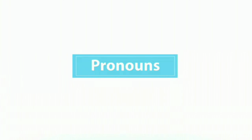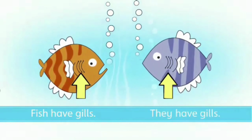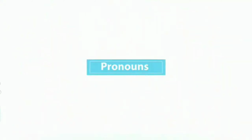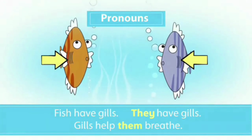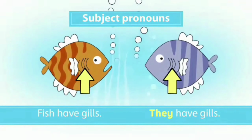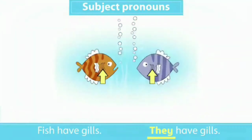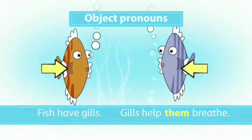Pronouns. Fish have gills. They have gills. Gills help them breathe. Pronouns. We use pronouns to replace the names of things. They and them mean fish. Subject pronouns. We often use subject pronouns at the beginning of sentences. They is a subject pronoun. Object pronouns. We often use object pronouns at the end of sentences. Them is an object pronoun.